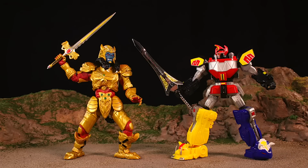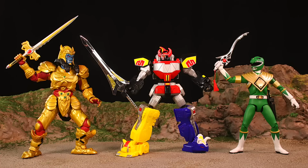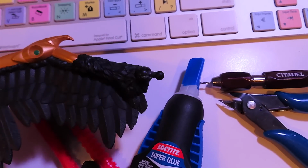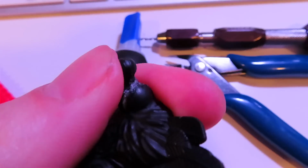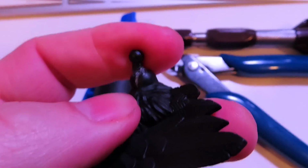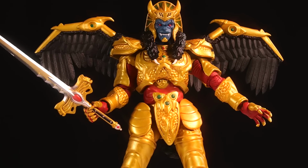Super7 Goldar is a great size for your Bandai Build-A-Figure Megazord. Here's Super7 Goldar and Super7 Green Ranger attacking the Megazord. Uh-oh, Goldar's in trouble now. In my previous video, you saw one of my wings broke on Goldar. I since glued it. Seems to be okay now. Alright, let's try again. That is one sexy Goldar.